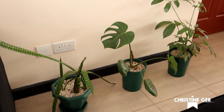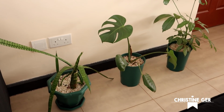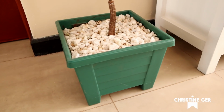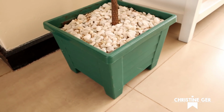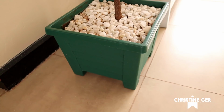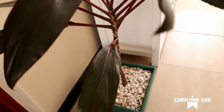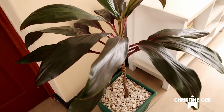The last part of the sitting room is these plants, which we need to touch on as well. All the pots for the plants I got from Naivas supermarket. They're all plastic, by the way. And the stones I got from the same place where I bought this mustard flower. That's where I got the white stones from. I don't know if that's the name, but they are white stones.